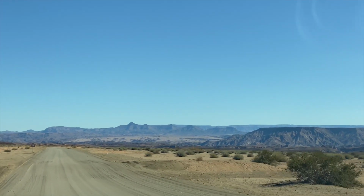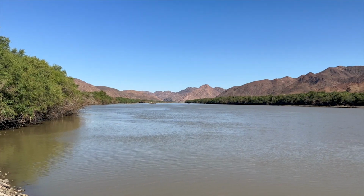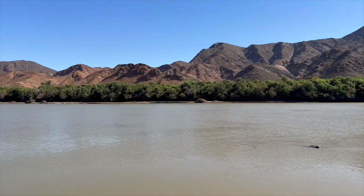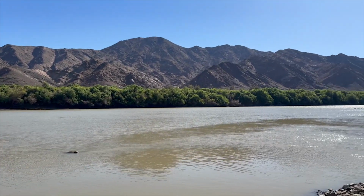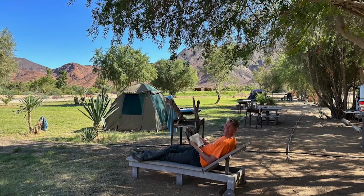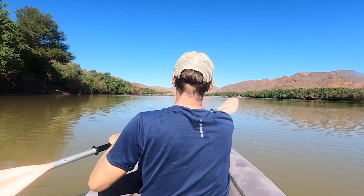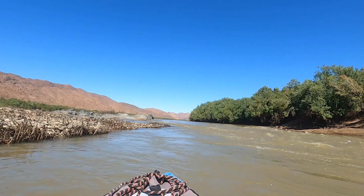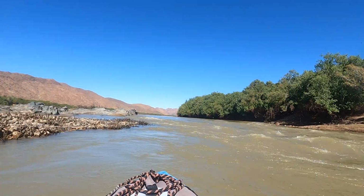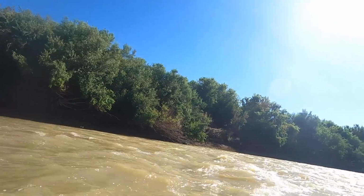Via the mighty Fish River Canyon, we make our way to the Orange River, the border with South Africa. After setting up camp, it's time for some exercise. This is the end for us, or the beginning of our downstream. Here we go! Woo!